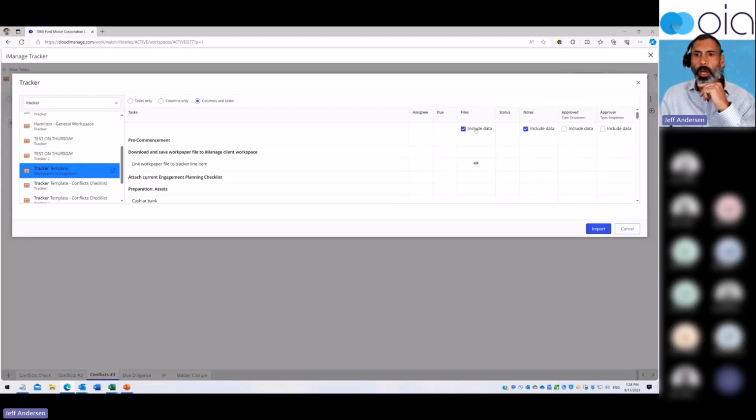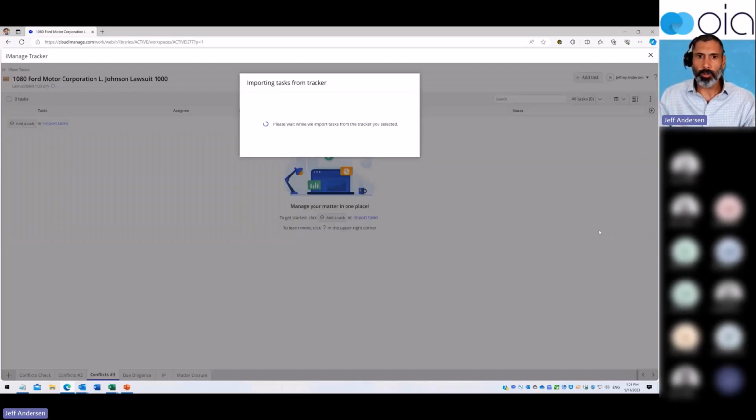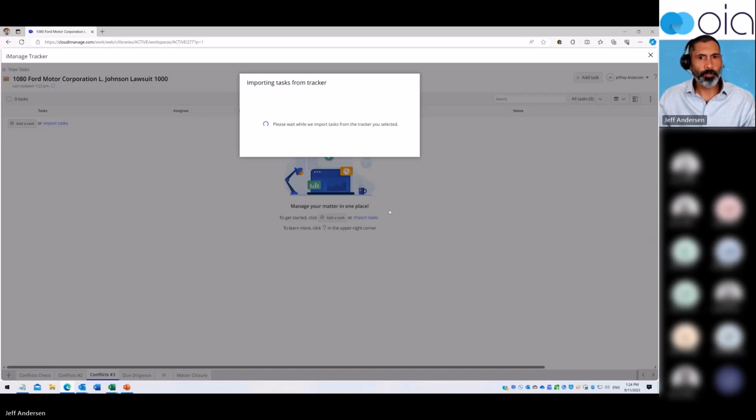And if there's any links to documents or emails or folders in the tracker template, it'll bring that across as well. So if there's any sort of Word templates or Excel templates that make sense to have already linked to the tracker, they'll come across with the tracker template as well. So I'm going to go ahead and create that. And that'll create a whole new tracker with all of those tasks and bring some of that data across that was stored with that tracker template as well, which, just to repeat, includes things like the tasks themselves, whether there's documents linked to individual tasks, and things like notes, for example, which will come across as well.